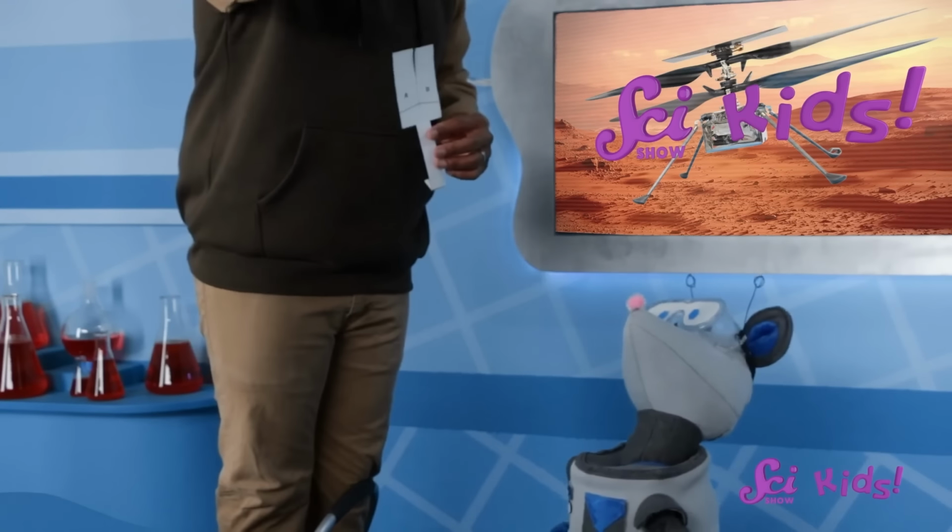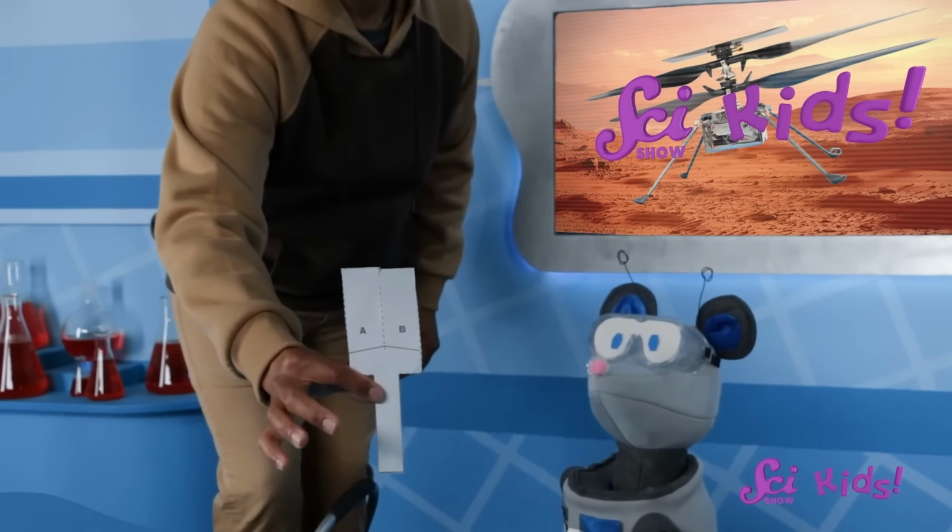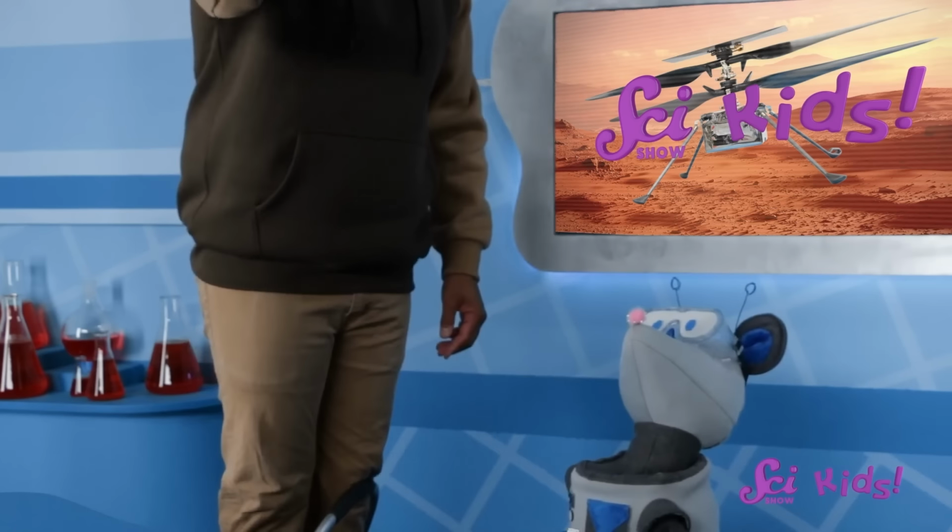I want to make sure that this works, so let's compare it to the same cutout, but with all of the blades pointing up, so they can't push the air as well. All right, Squeaks. Let's drop these from up high and see if the blades help our model to stay in the air longer than the comparison cutout. Okay, here we go. First one. And second one. Whoa, that worked pretty well.